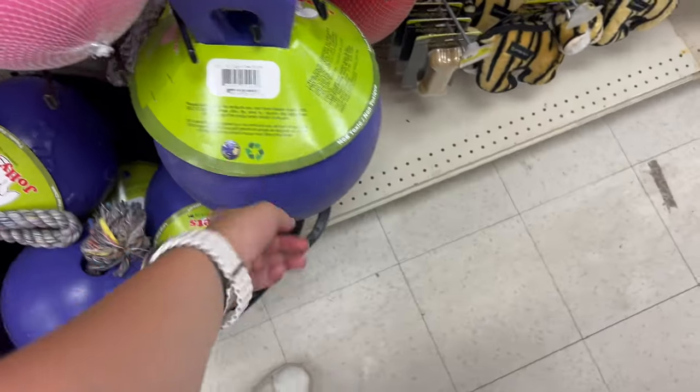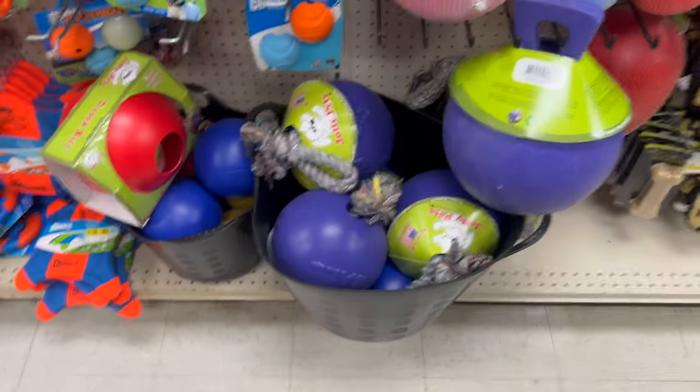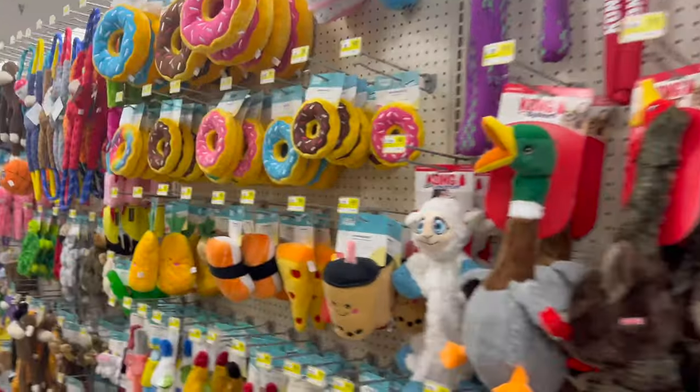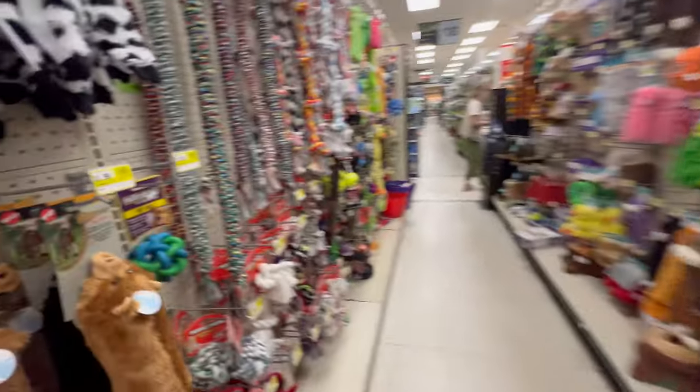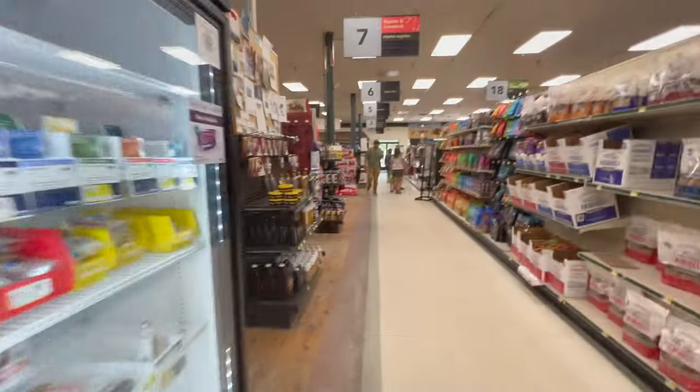So my favorite aisle is the dog toy aisle. It's got great Kong dog toys. Blue loves this toy. They have these for horses, but Blue loves to just mangle on that. And then it's just so many fun toys here. I'll go wide for you guys. It's just so tempting.